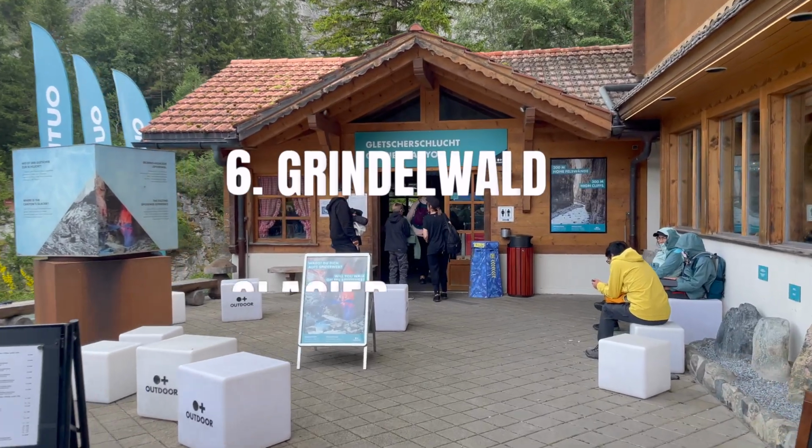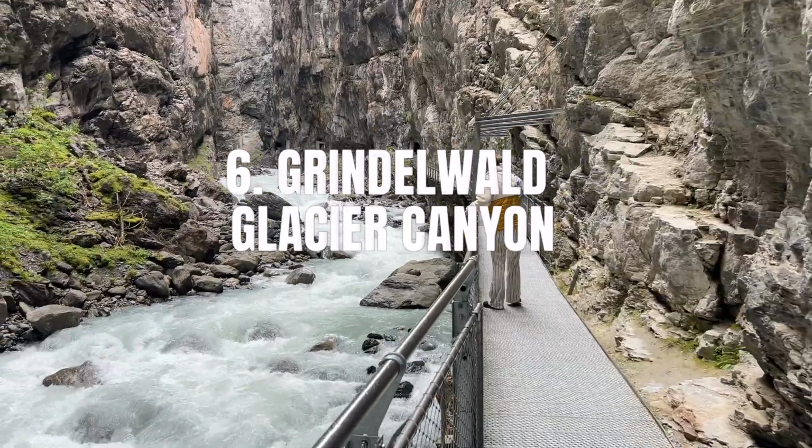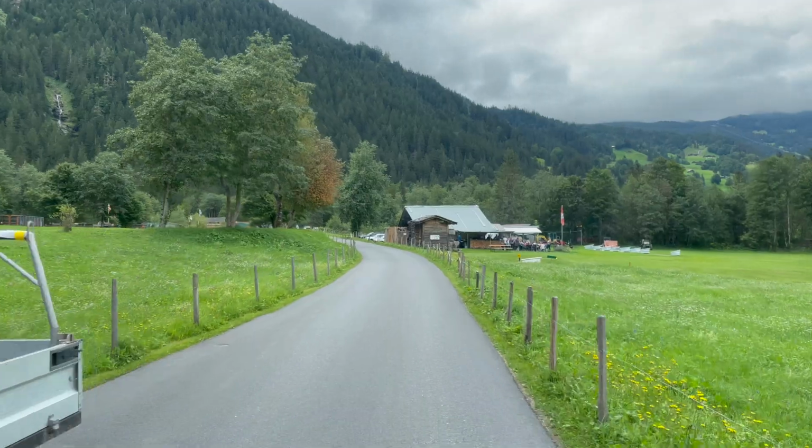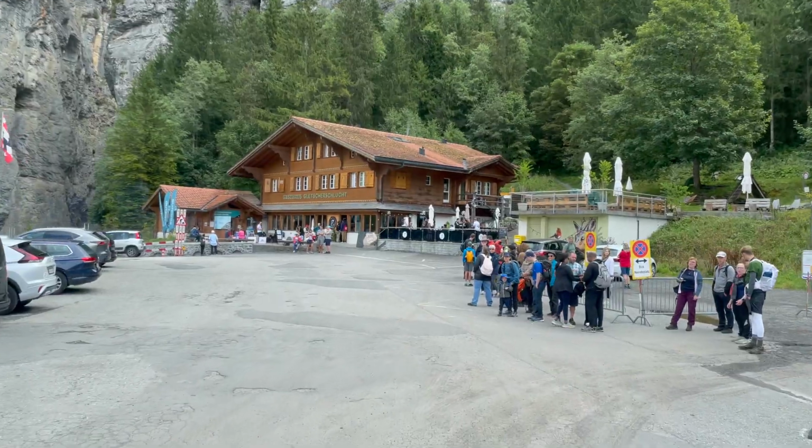Number 6 on the list is the Grindelwald Glacier Canyon, a unique geological marvel that is close by and can be easily combined with your trip to Pfingstegg. The same local bus 122 arrives directly at the canyon entrance.